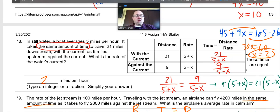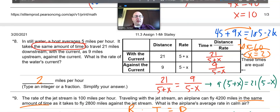In Stillwater, a boat averages 5 miles per hour. It takes the same amount of time, I'll come back to that phrase in a minute, to travel 21 miles downstream and 9 miles upstream. Now, I would suggest you have a chart like this. This is helpful. Now, you'll notice that over here, for the time, I decided to write out my answers as expressions involving distance and rate.